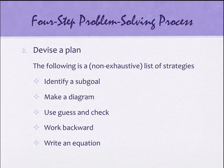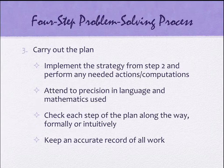All right, so once we have figured out what plan we're going to attempt to do, we're going to carry out the plan. So we're going to implement the strategies from step 2 and then perform any needed actions or computations. We're going to attend to precision in language and mathematics used. So if it says some math word that we know means multiply, we're going to make sure we're multiplying instead of adding or something like that. We're going to check the steps as we go along, either formally or intuitively.